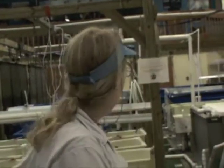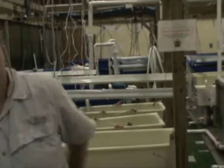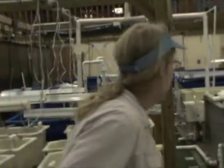So, up this way. Are we allowed to take pictures? No hanging over taking pictures. Anyway, so just over here.